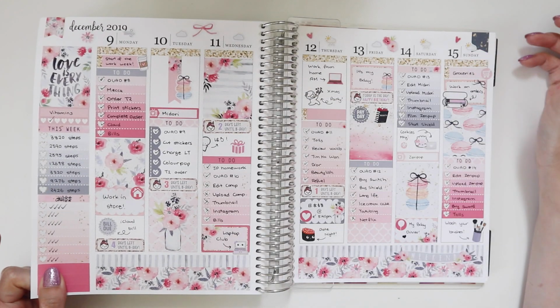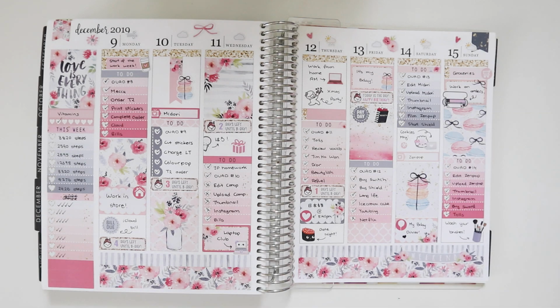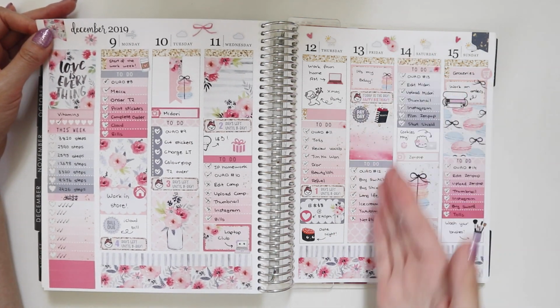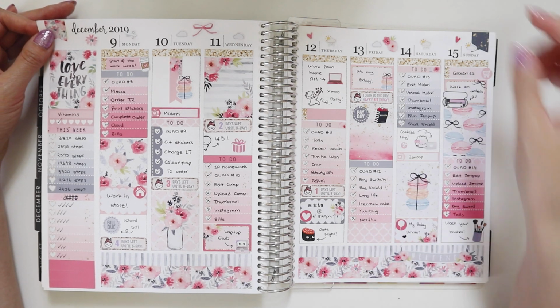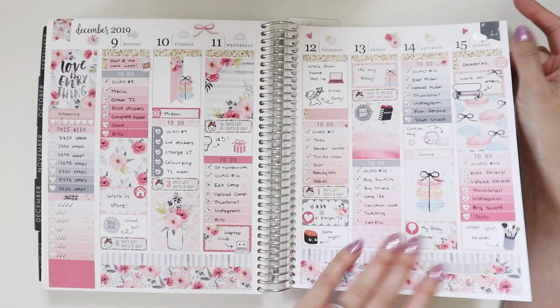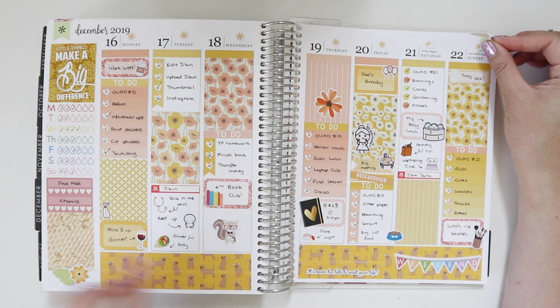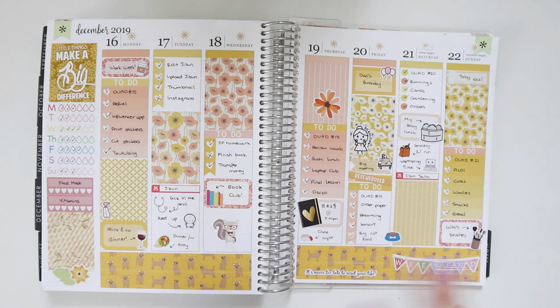And then this is another Hello Petite Paper kit, and I especially wanted to use it. I felt like it was very suitable because this was my birthday, Friday the 13th. Lucky Friday the 13th was my birthday. And then the next week was, this is another old kit that I don't remember. This doesn't come with it, so it was kind of mishmash.